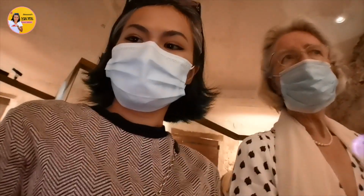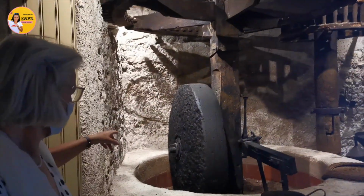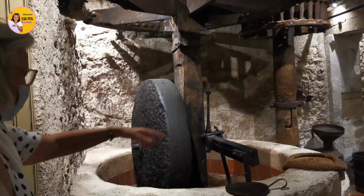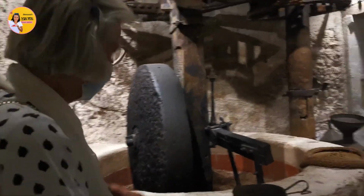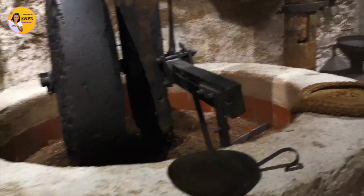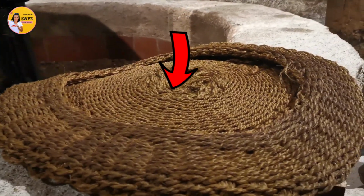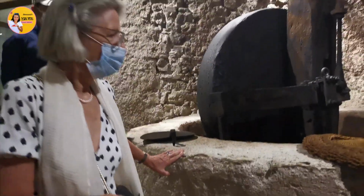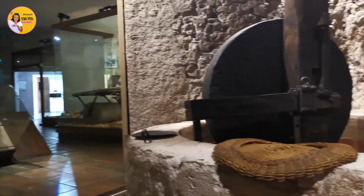Instruments are handmade. And this is to make olive oil. They put the olives in, and then this wheel goes around and smashes it, and then it gets pressed with these little carpets. The olives get picked in December, and then they get put in there and smashed, and then they get pressed.